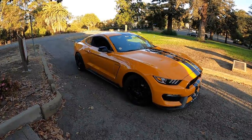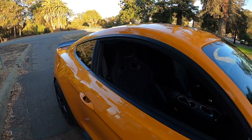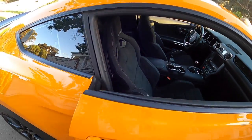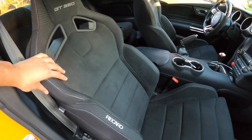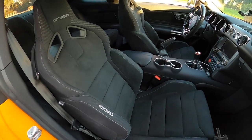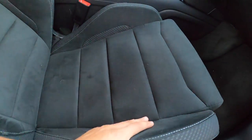The next thing I really love about this car is actually an option that you can equip it with, which is the Recaro seats. These seats you seriously cannot go wrong with. These are so awesome. I've driven the car for multiple hours, probably up to 6 hours in a day, and you get no pain with these seats. They are so comfortable and so aggressively bolstered, as you can see right here and down here.